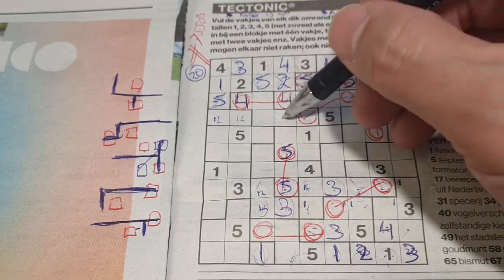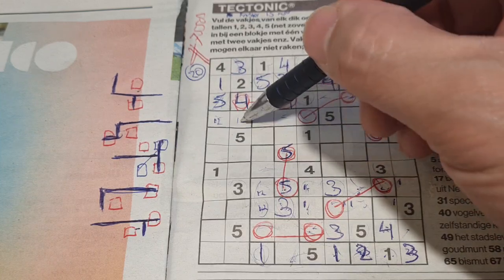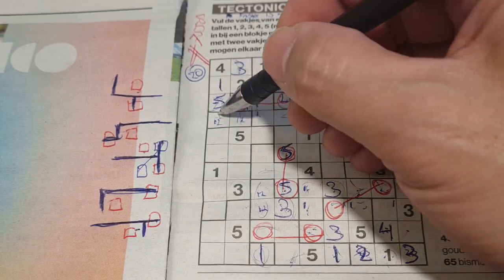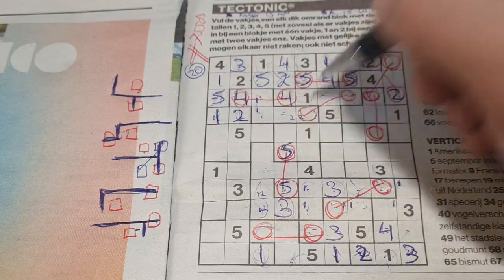Then these two boxes can be a 1. So the 1 could be here, could be there. Now we have a double 1 there. That means that this box can't be a 1 anymore. If I place a 1 here, I cannot fill any 1 in one of those two boxes. So the 1 is supposed to be here, and the 2 goes there. These two boxes can be 2. So the 2 could be here, could be there.